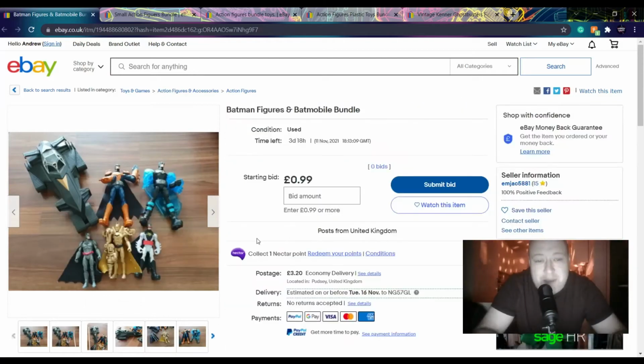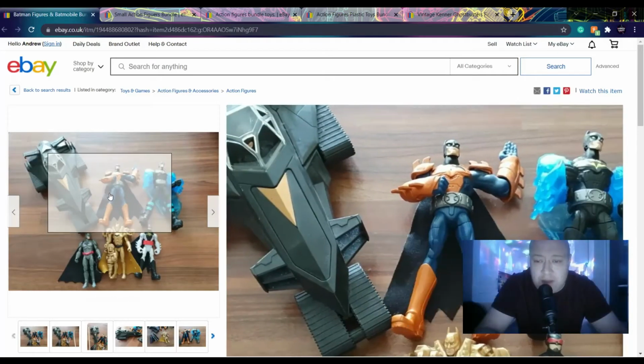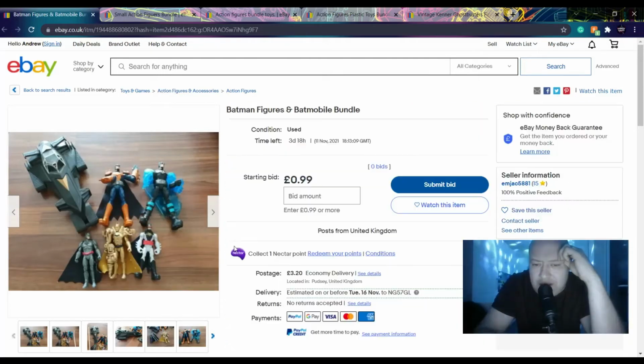It's a Batman figures and Batmobile bundle here. 3 days, 18 hours left. No bids. Again, this is 99p plus 3.20 postage. That is really good for this. Check this out. We've got a little Batmobile type vehicle. I have this Batman, the gold and blue Batman, has like a karate chop feature where he'll slash down with the hand. We've also got like an icy Batman.